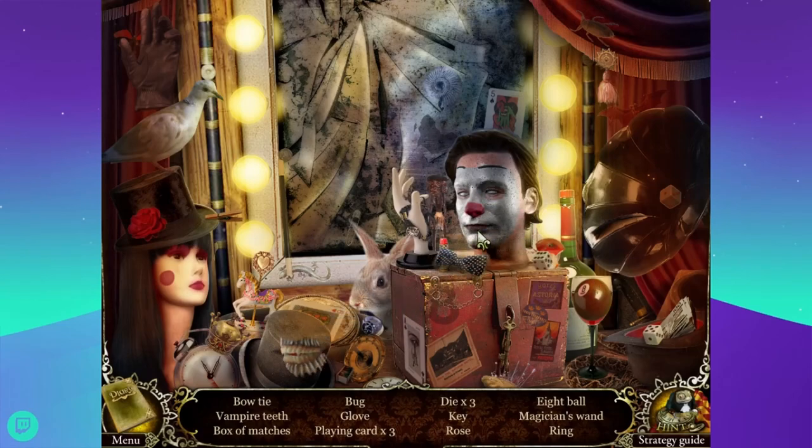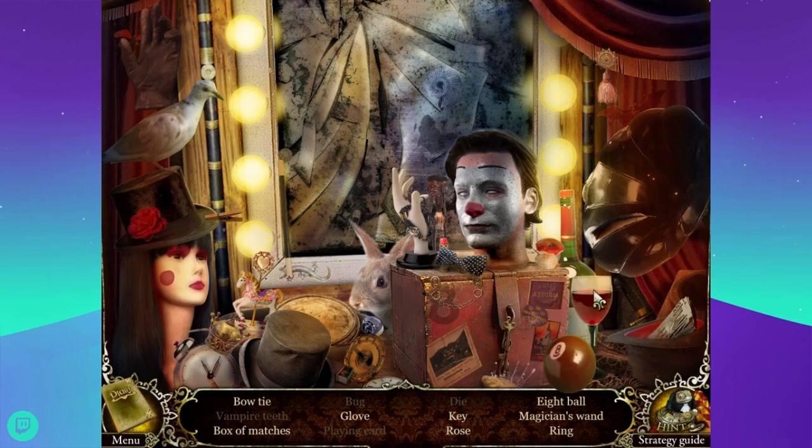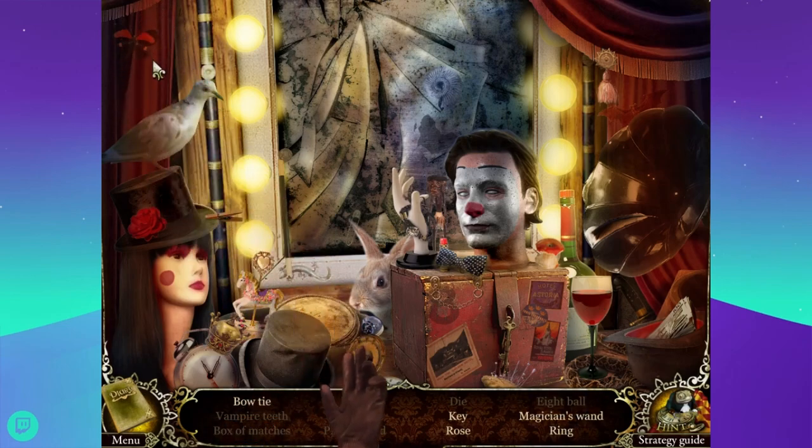All right, are those the vampire teeth? Yes, okay. Bow tie, box of matches, there's a dice. I do hate that, yeah, I know. I agree. I keep moving. Oh, there's a bug and three playing cards. One, two, three? No, that's money. Three dice. One. There's a pigeon. Do I need a pigeon? No. There's a dice and a dice. Or a die, as it were. Eight ball. Okay, bow tie, box of matches, glove, rose. Key, bow tie, there it is.